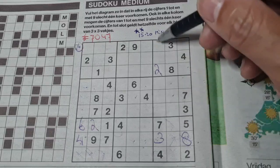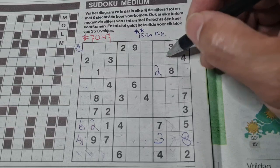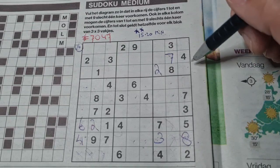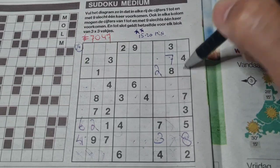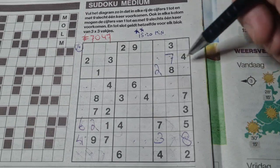How about the 7 in this column? 7 in the last column, so the column between. The only place left for the 7 should be there. 9, 9. Need a 5.